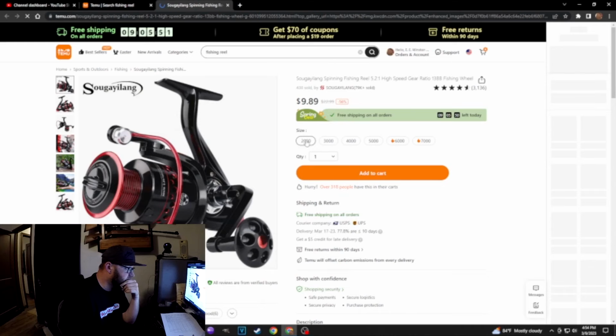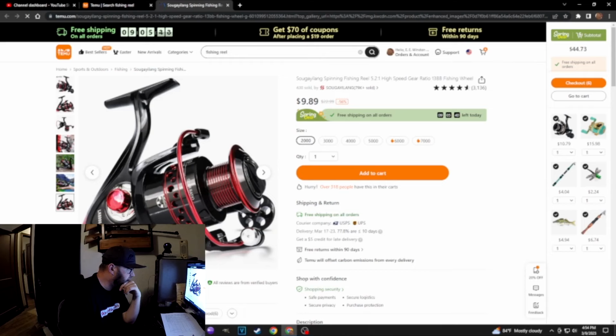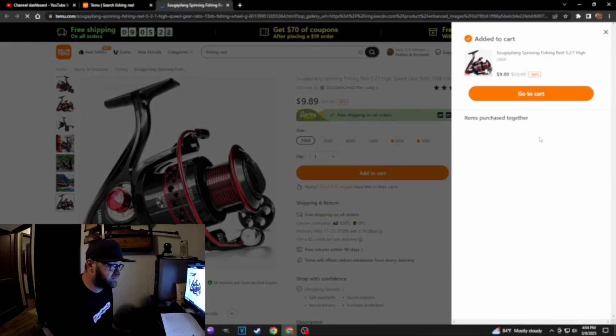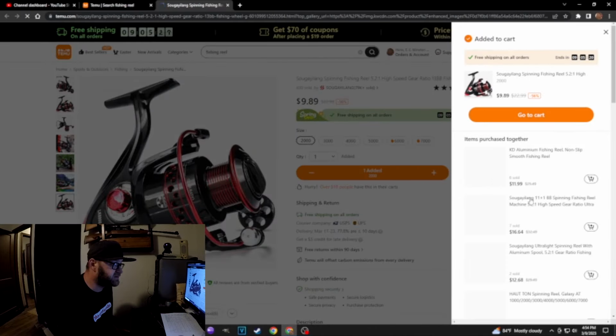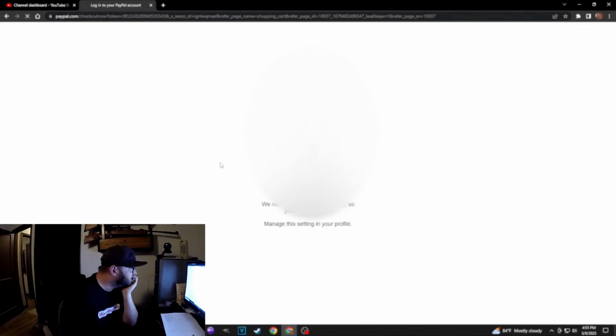So this one, 2,000 size. Doesn't look like one of the cheap plastic ones. I'm not sure. It doesn't look like one I have, and it's got the same brand as the rod I'm going to put it on, so I think I'm going to go with that one. And it's a dollar cheaper than the other one I have on here. And they accept PayPal. That's cool.